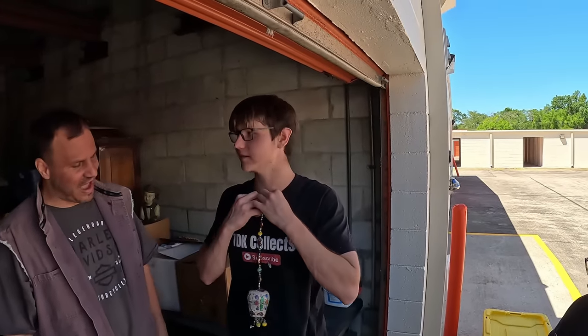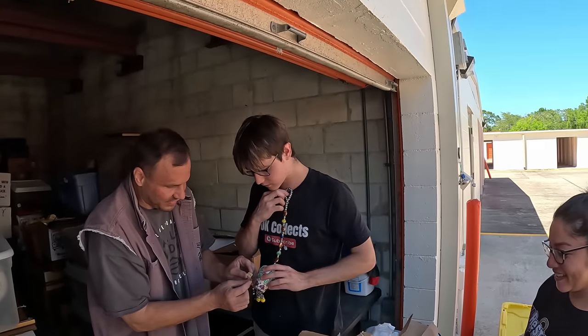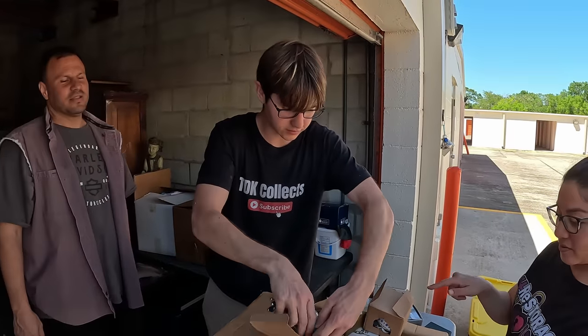More cowbell. You can never have enough cowbell. It's a cowbell. Whoa, there's a price tag. Really? There's a price tag. Is it a price tag? It's not a price tag. Nope, it's a maker tag, made there. That's cool though. Wow, there's another box. There's another one right here.